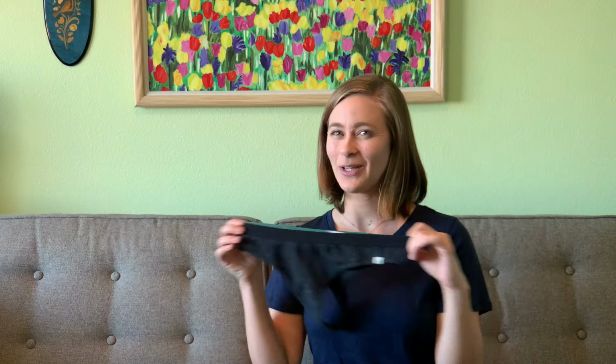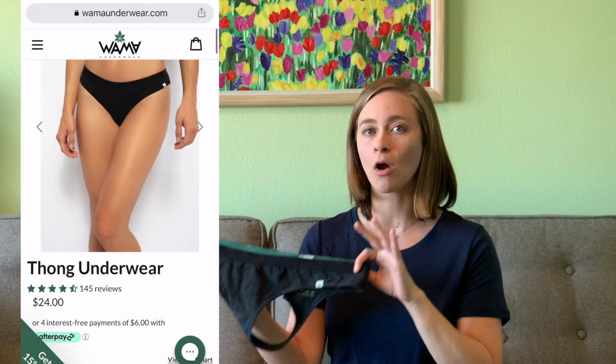Have you ever worn hemp underwear? You can if you purchase the WAMA Underwear. It's made out of 53% hemp and 44% organic cotton and then 3% spandex. While these do not dry very quickly because they're a thicker fabric and the cotton in them, I think they're so comfortable. They're so durable.